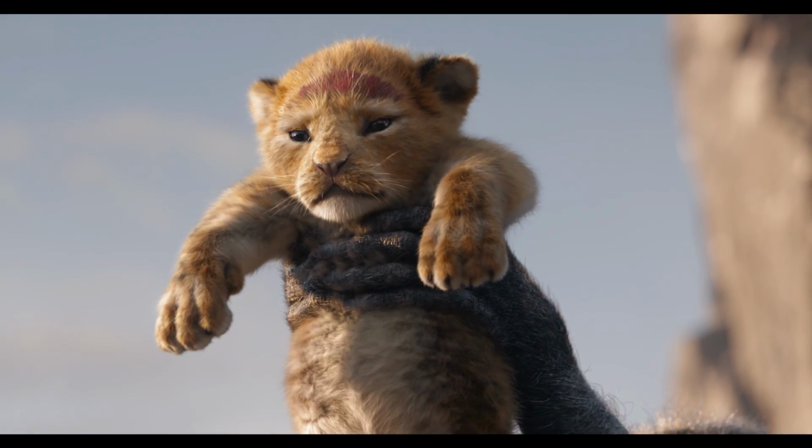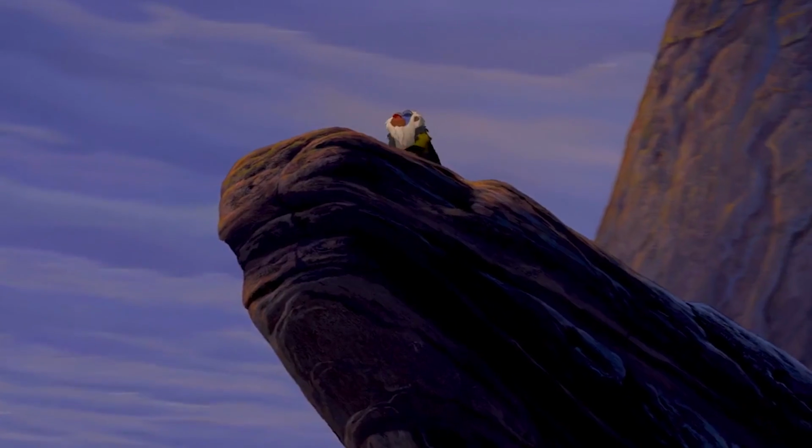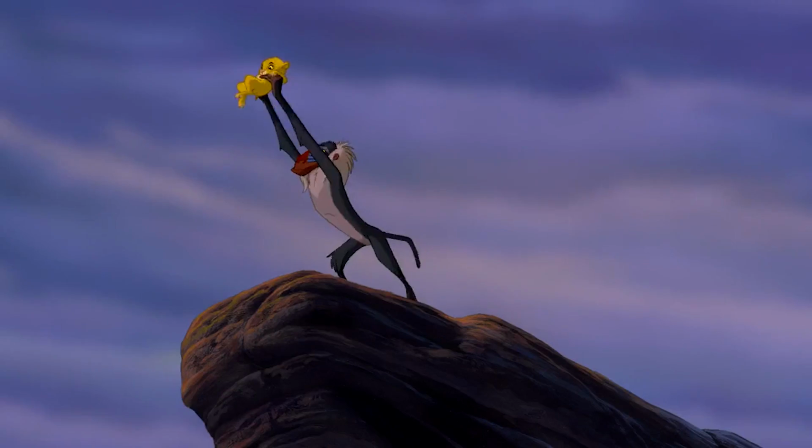So what does it all mean? Well, for the most part, it seems that these are all just surface level changes and the core story and characters are going to remain pretty close to their cel animated counterparts. But this is just a teaser, and we won't know the full effect of all of these changes on the story until The Lion King comes out in 2019.